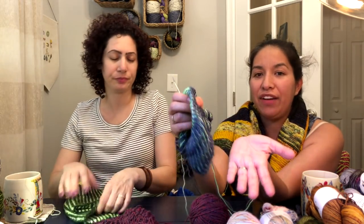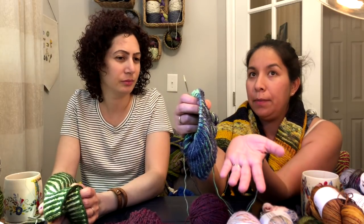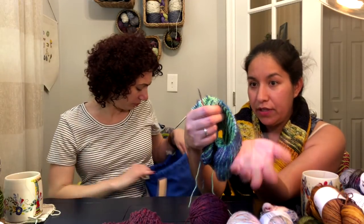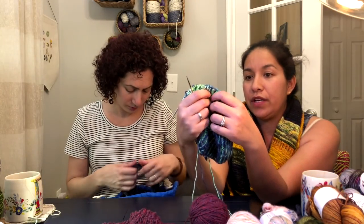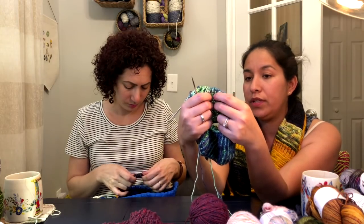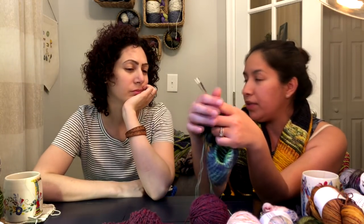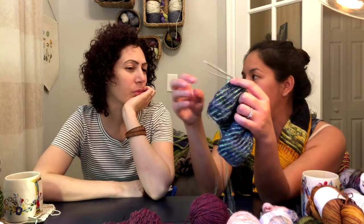I mean, not that you have to use the exact brand that they're using, but if they're using a superwash, go use a superwash. If they are using a single ply, find a single ply of your choice. If they are using, I don't know, a yarn like the lace mohair, maybe, I guess she has reasons for why she picks the fibers she picks.